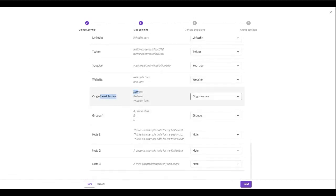Lead source, yes, you can track lead sources. We call them origin source, so make sure that's linked correctly. Groups, you can bring in multiple groups. Now, these are tags, categories, or labels, as other programs call them. We call them groups in RealOffice 360. So just make sure that that's brought in too. It's like your A list, B list, your different spheres. Maybe it's from a farming list or wherever those contacts are organized. And again, you can have multiple groups per contact. There's no limit to the number of groups per contact.